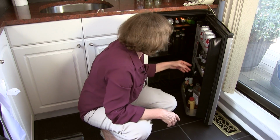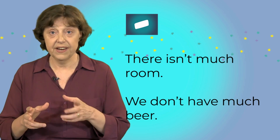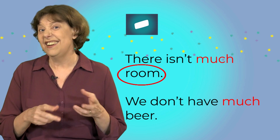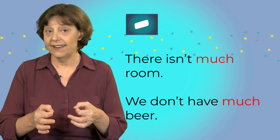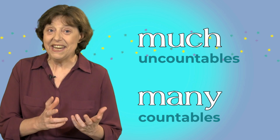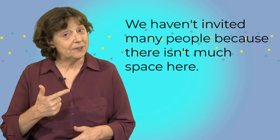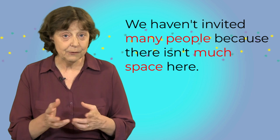There isn't much room, but we can keep cold drinks in here. We don't have much beer. These are negative sentences, so I said much. Notice the word room. It's not a room like a living room or a bedroom in a house. It's a different meaning. Room means space here, and it's an uncountable noun. With uncountables like room and beer, say much. With countables, say many. Now, we haven't invited many people because, well, there isn't much space here. People is an irregular plural. One person, two people. So it's many with countables like people and much with uncountables like space.